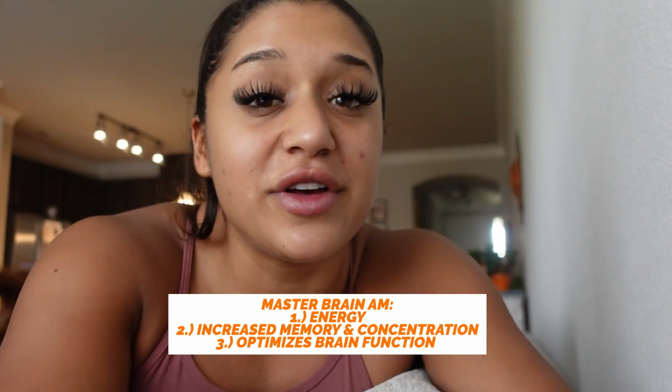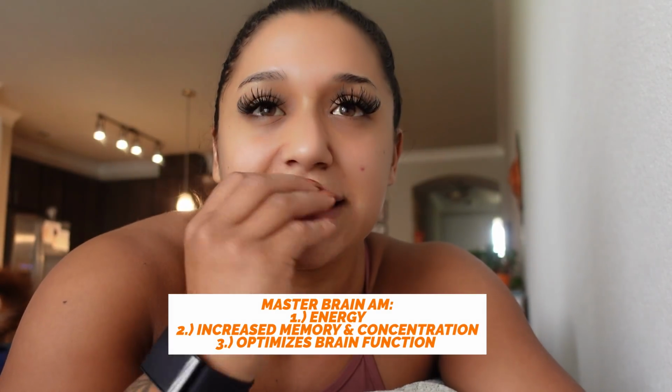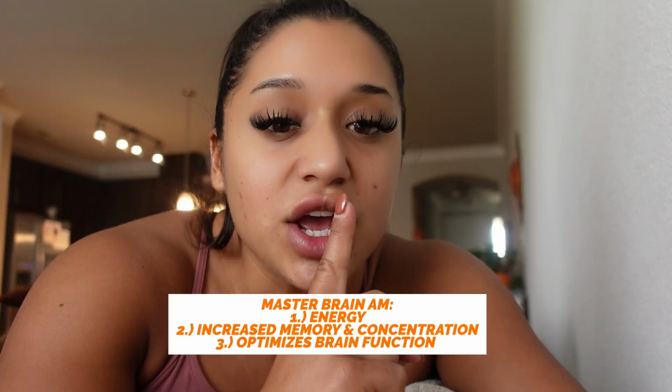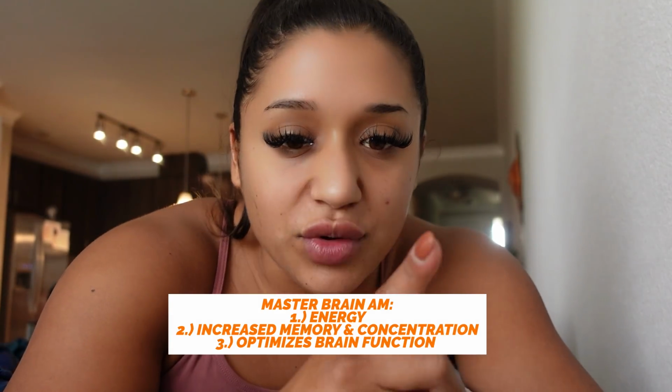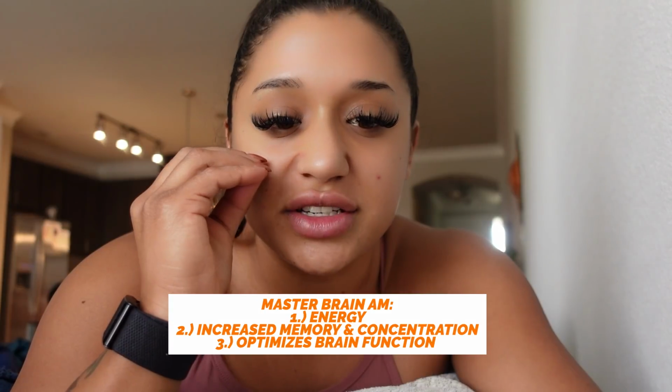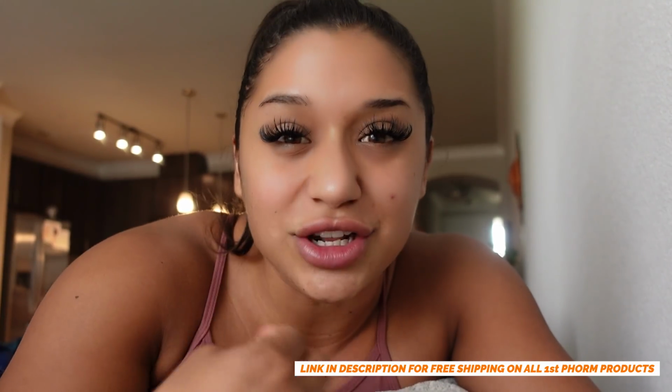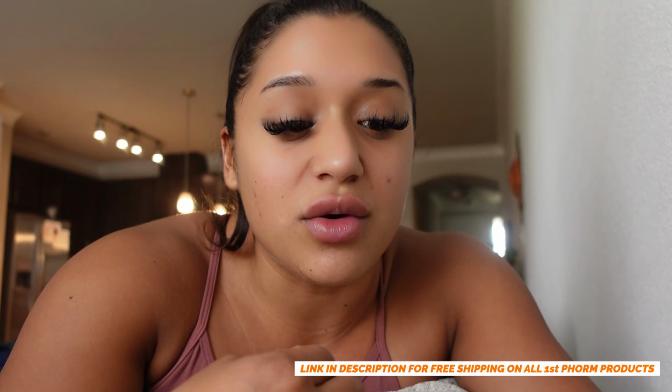This stuff is crazy. You can take just one. By just taking one, your memory, your focus, and your ability to really focus on a task and get that task done. Because sometimes in the morning, you're really groggy and it takes a long time for you to wake up. So if you take one of these in the morning, I do recommend that you have at least something in your stomach because it will make you kind of nauseous.